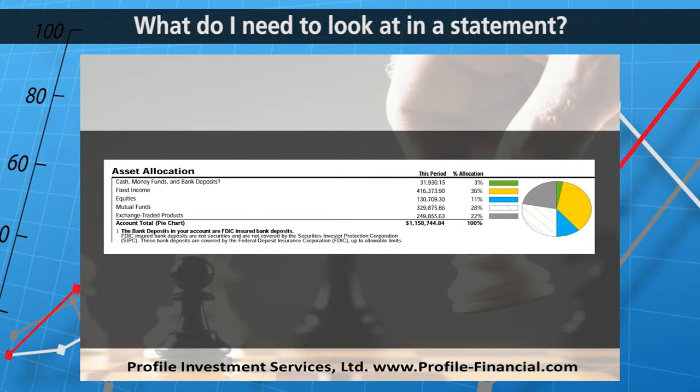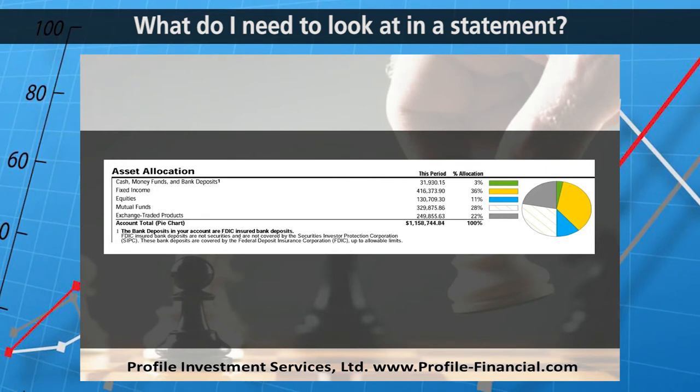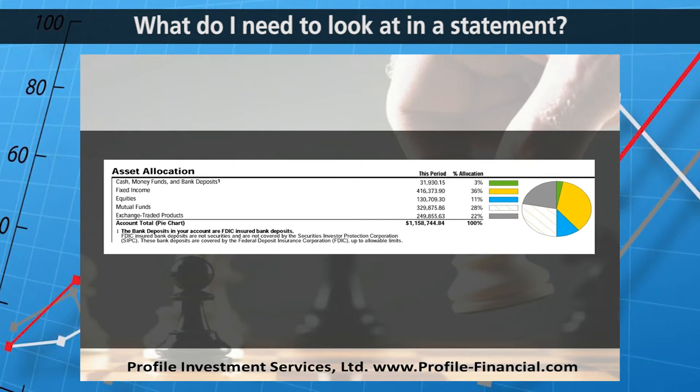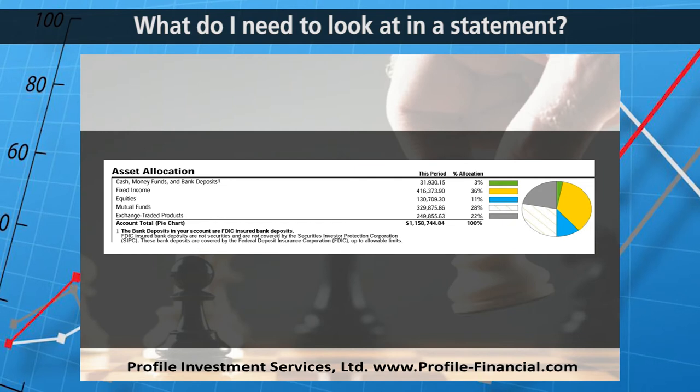Over here, you can see it's showing you cash, money funds, and bank deposits. Those are often called cash equivalents. They're the safe stuff in the account. The stuff, at least the money markets that we use, are insured by the FDIC. So in this case, the client has about 3% of his money in cash, $31,000.